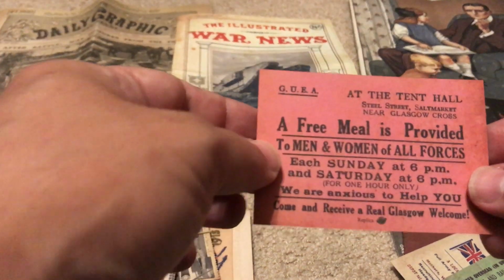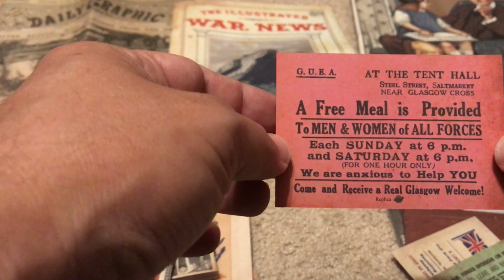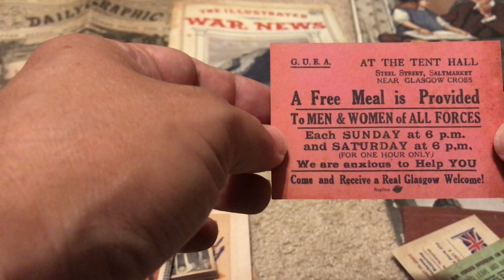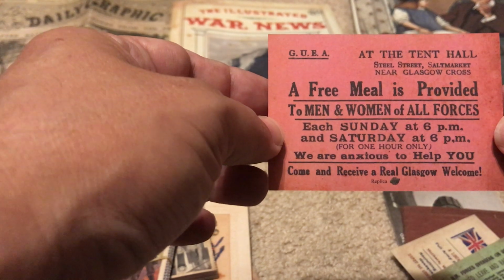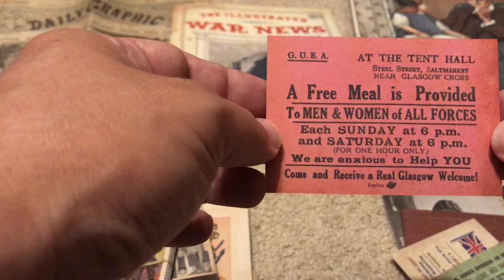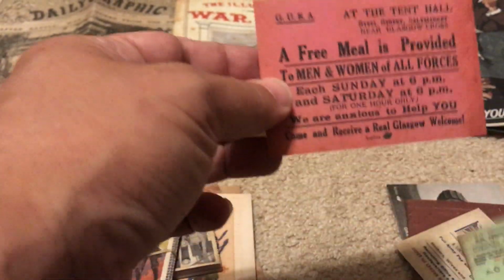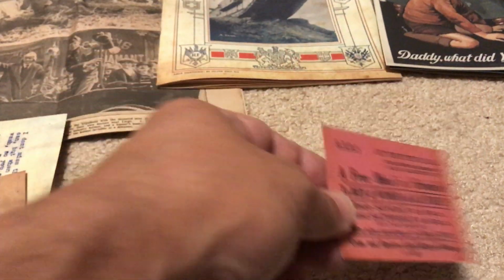This is a free meal provided to men and women of all forces each Sunday at 6 p.m. and Saturday at 6 p.m. for 1 hour only. We're anxious to help you. Come and receive a real Glasgow welcome at the tent hall. Just a card for a free meal. And probably there was going to be a speech or lecture to go with it.